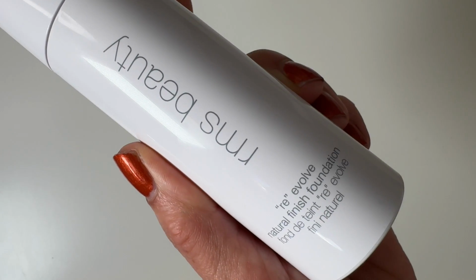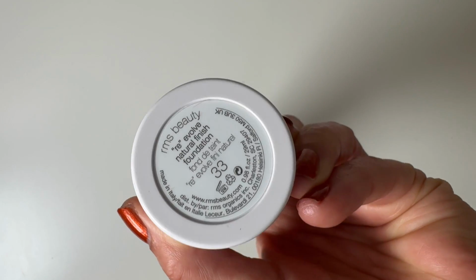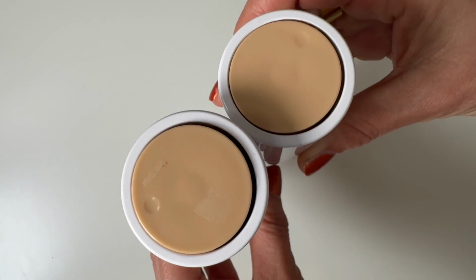So we are going to go in with the foundation. This is called the Revolve Natural Finish Foundation. Now, this is in the color 33 because previously I had purchased 22. And that was just a bit too light. So what I found I was having to do was just apply a little bit of bronzer just to kind of warm it up. And she did say that I bought the wrong color.